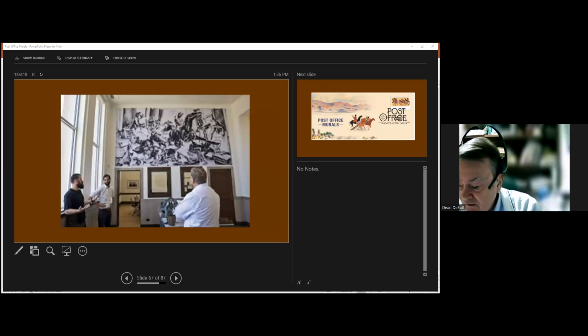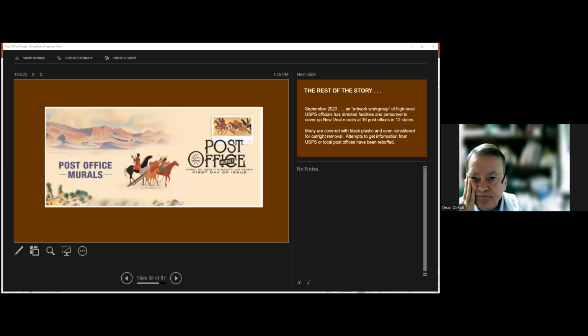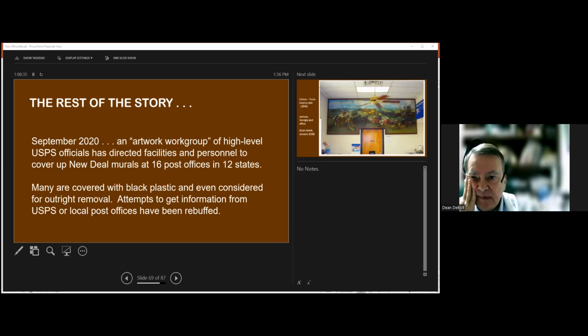Now, a couple of other things I want to share about the murals, and you can still find them in post offices of today. Again, the post office issued the mural stamps in 2019. And the rest of the story starts around 2020, when an artwork group of high-level USPS officials began looking at some of the murals and directed facilities and personnel to cover up the murals at 16 post offices in 12 states. Some of them were covered with black plastic, even considered for outright removal. And when people asked what's going on, they really didn't get much information.